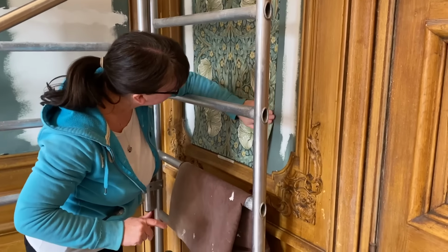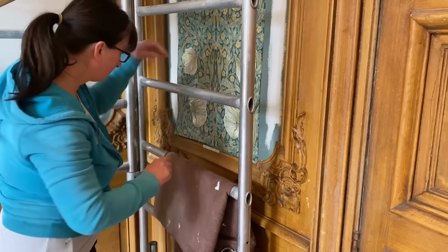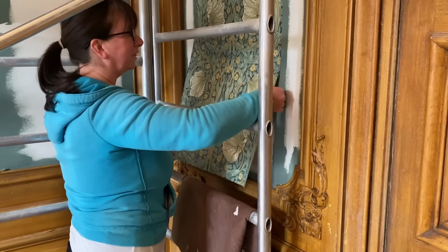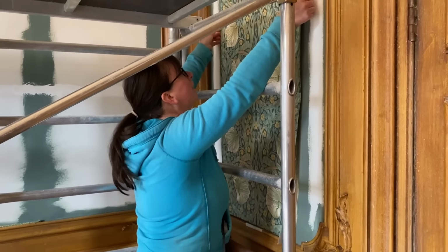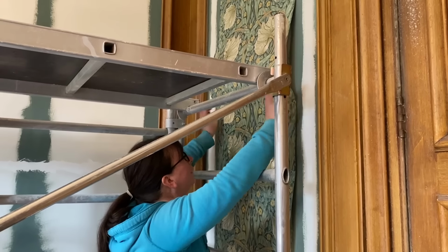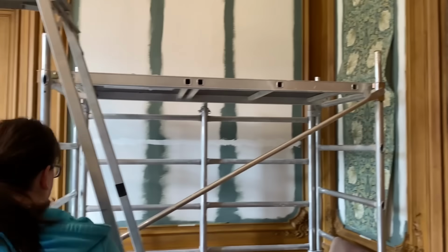Does it reach? Well, if it doesn't, that's my fault, because I don't do wallpaper. Does it, when you add the paste to it, does the paper actually shrink slightly? No, it expands. It's got to come down a bit, has it? Yep. Which means you've got to go up the top and drop it slightly.